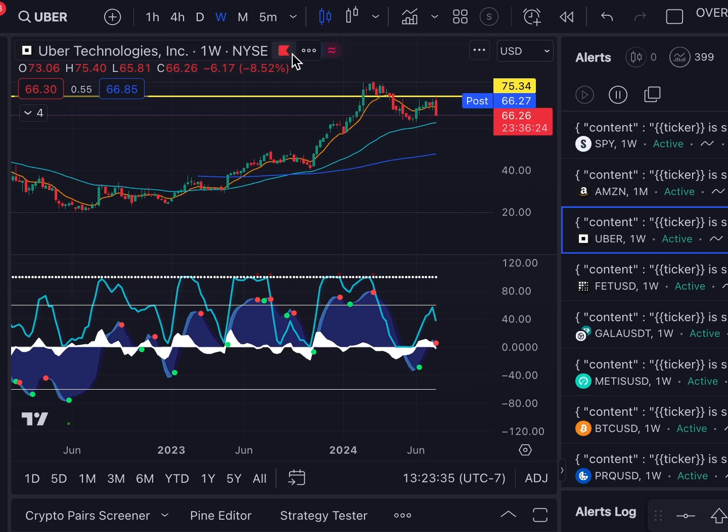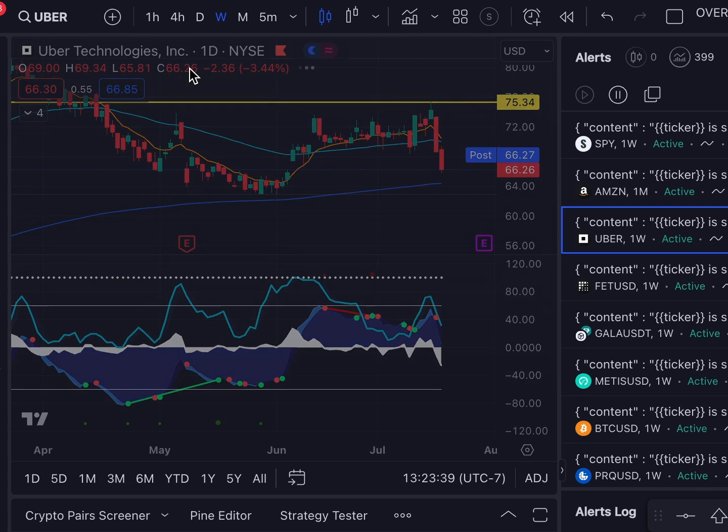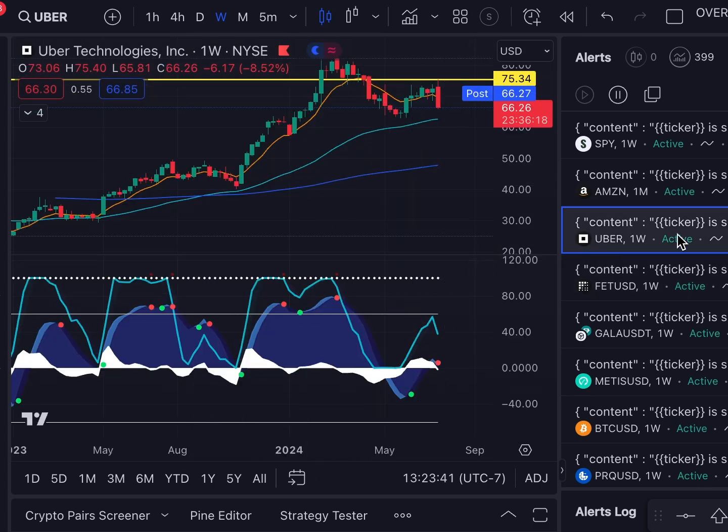Okay, I don't think that thing's going to find any juice and go back up there. I just don't see it happening. Okay, I don't see that thing getting back over 75. Okay, red dot, that looks ugly.